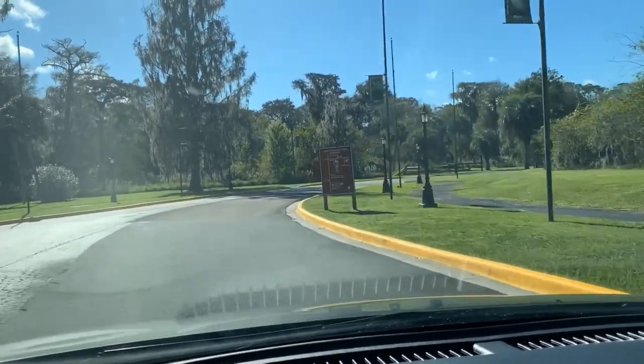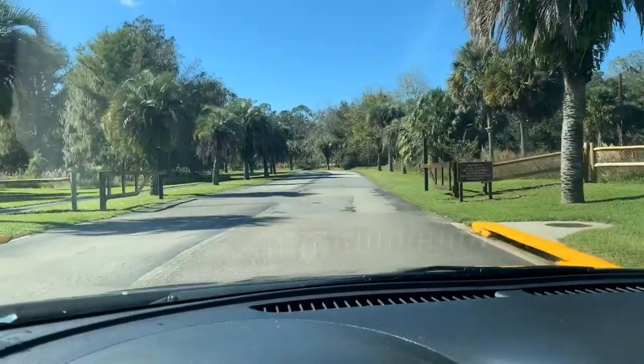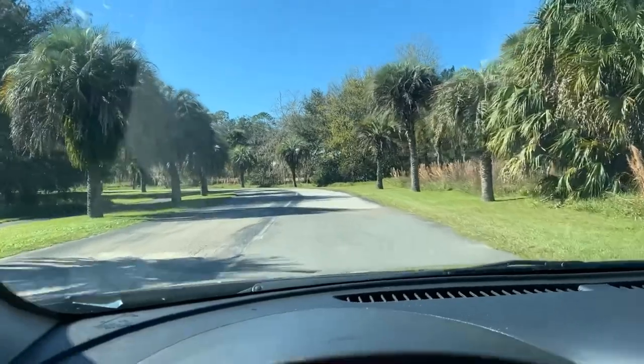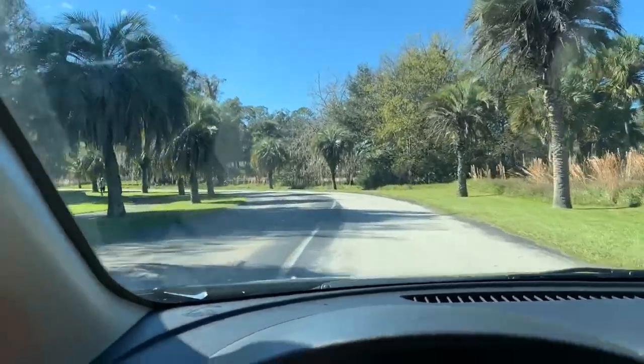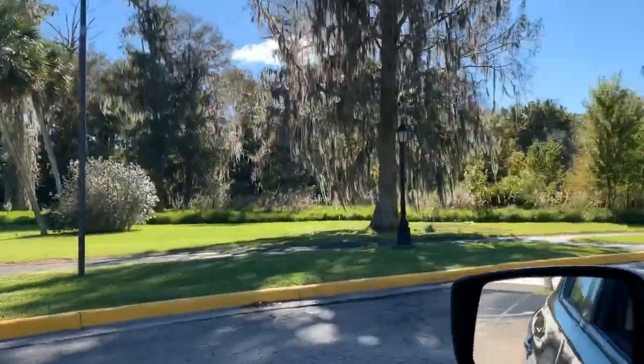Right now we are going to Silver Springs. So today's adventure is going to be a two-part video. First part, we are going on the kayak in the clear spring. So it's going to be an exciting day along with a lot of trails.